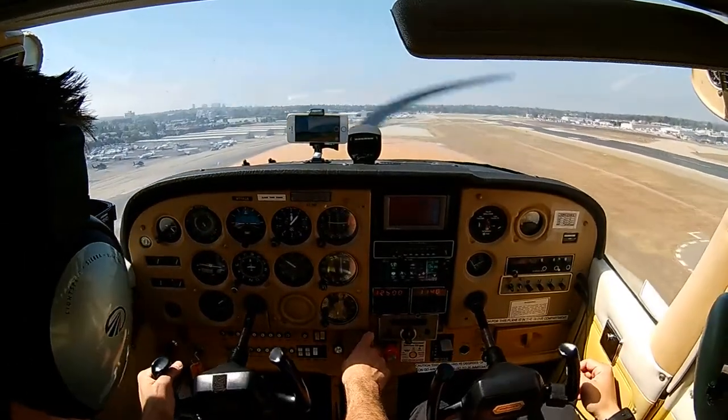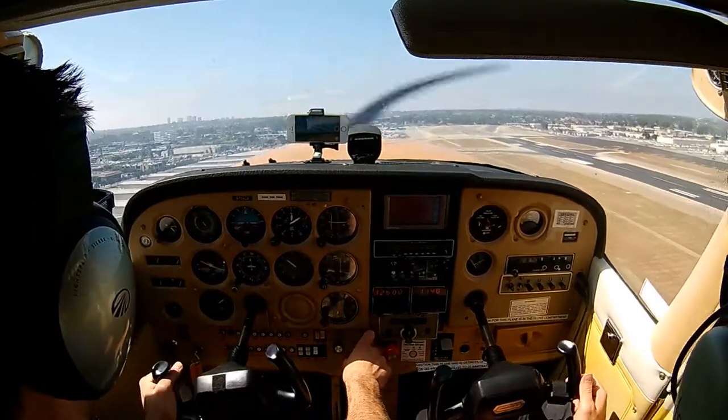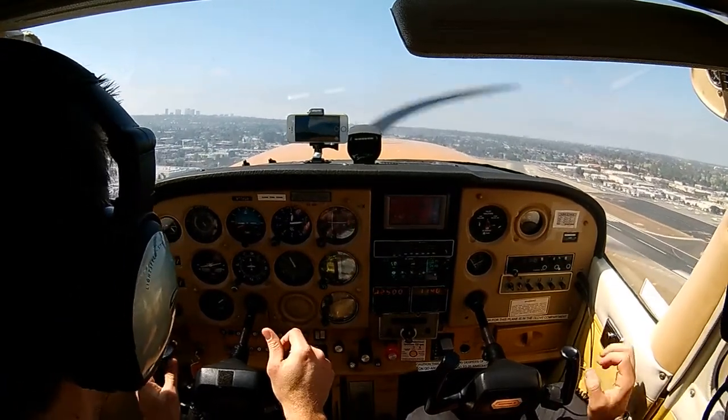Helicopter 2 Echo X-ray, traffic upwind, Cessna. Look at that. Flare and everything was good. Caution, direct westbound departure approved. Taxiway Alpha, clear for takeoff. Taxiway Alpha, direct westbound, copter 2 Echo X-ray.